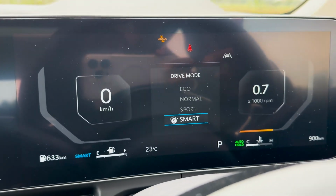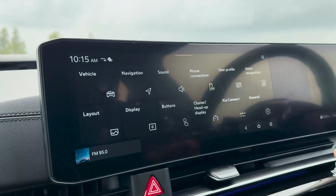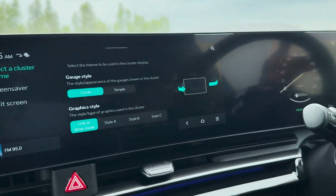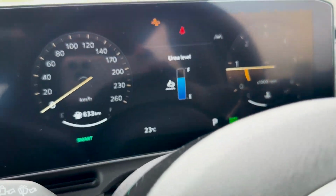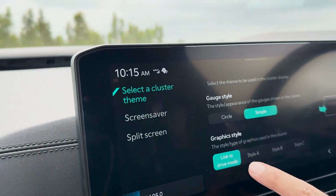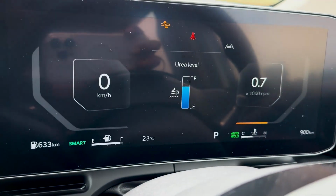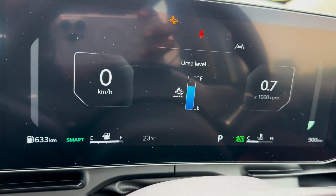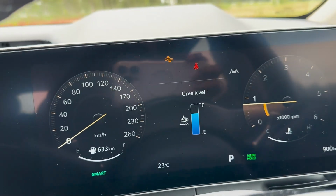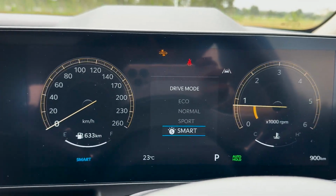But not just that, you can also change the overall look of the instrument console also, and let me just show you how to do that. Go to settings, go to layout, and here you can either have the gauge style as a circle, which is a more traditional style, or as simple, which you just saw, and the graphics style can be changed in a manner where either it's linked to the drive mode, or it can be style A, B or C. Now let's bring it back to circle and link it to drive mode, and here also you'll see that the colors will change based on the drive mode that you're in.